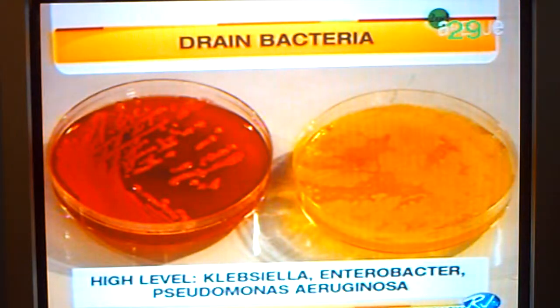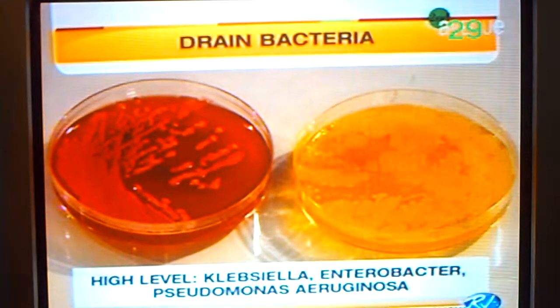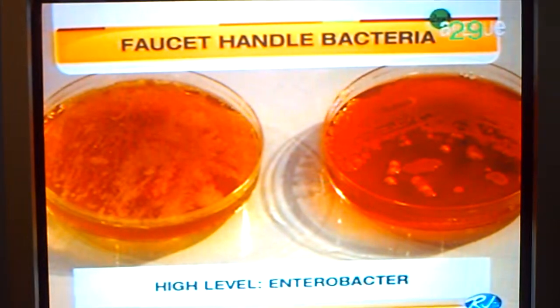You found the same bacteria in the drain, the faucet handle, the refrigerator door. What does that tell us about the way bacteria spread? Well, what it tells me is that sponge was contaminated, probably cleaning up some food material, and then it was used maybe to wipe the refrigerator, or somebody touched it and then touched the faucet handle, and they transferred the bacteria all around the kitchen.